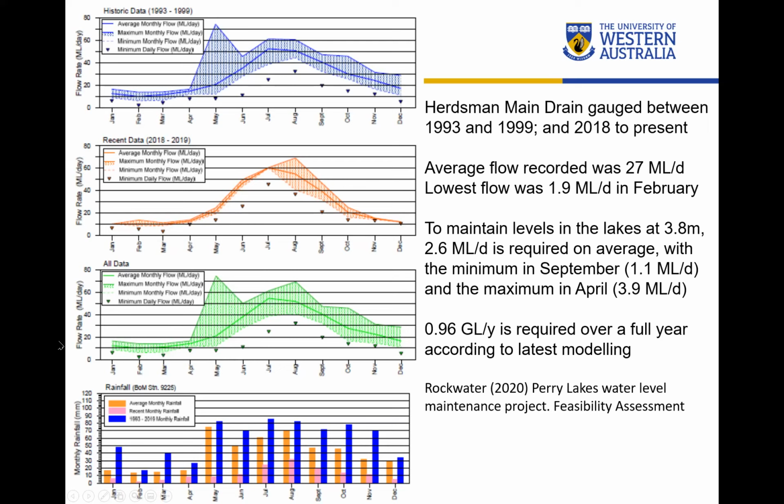How much water do we really need to fill up those lakes has really been the big question that particularly was answered in this report. So they were looking at how much water it would require to take the water levels from where they are now to that 3.8 metres. When you looked at it, they believe that to maintain the water in the lakes at 3.8, you need over the whole year an average of 2.6 megalitres.